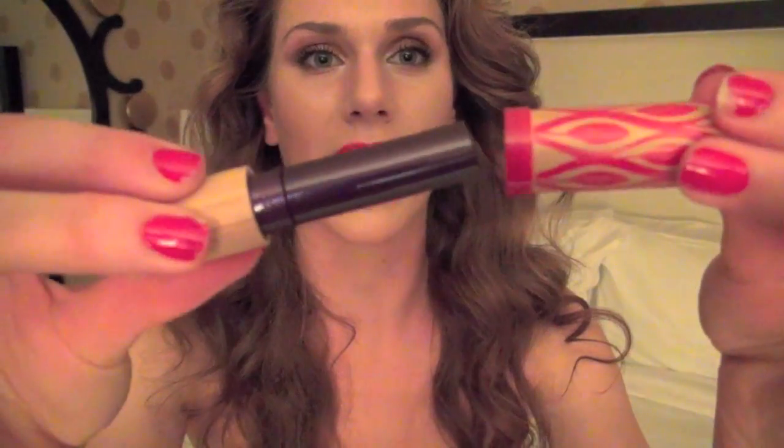But that is what it's like, and I'm very, very pleased about that, because when I travel, like today, I'm in a hotel, when I'm traveling on planes and stuff, I don't want my lipstick coming open. I don't want it coming open in my suitcase or in my bag, so I'm very pleased with that.